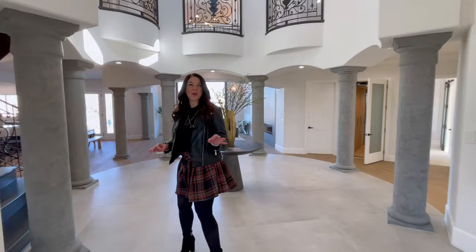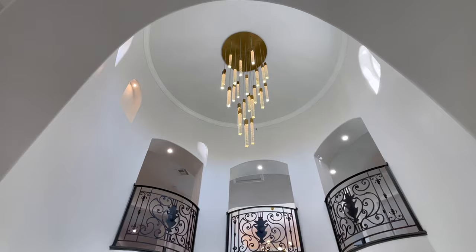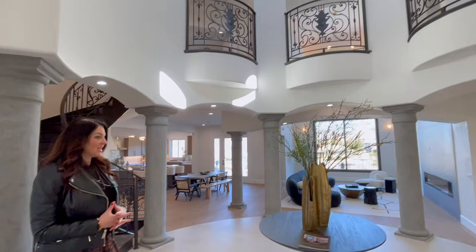One of my favorite things in this home is this light fixture. It looks like jewelry in the sky. It is so beautiful and just really sets the tone for everything that we're gonna see in this home. So let's start this way.